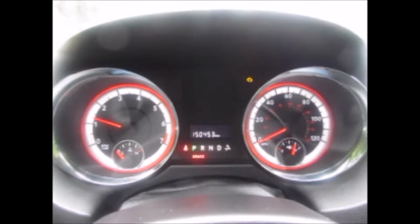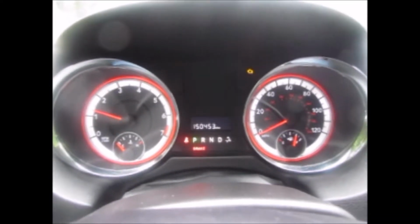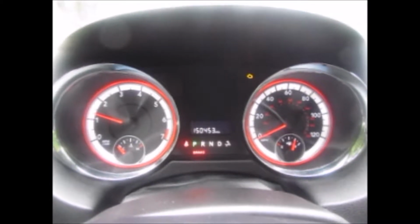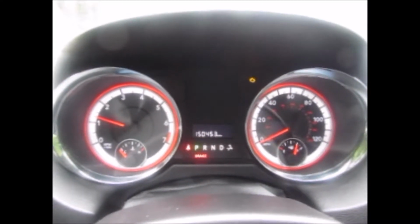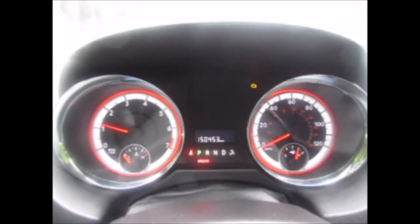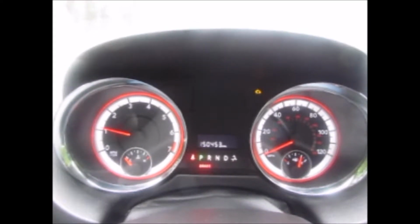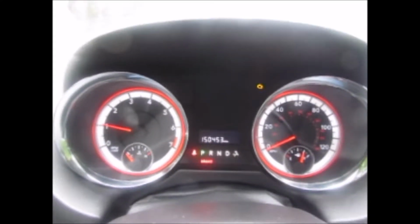This particular example has 150,453 miles on it. I took it for a little test drive after I went and registered it in the state of Michigan. As you can see there, the check engine light is on. Yeah, I gotta go figure out what that is. And the brake light is on because I had the parking brake set.